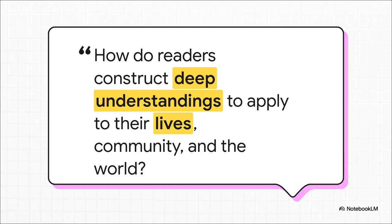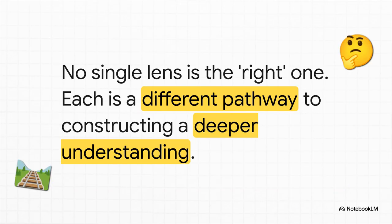This quote right here, really gets to the heart of why any of this stuff matters. It's not just about picking apart books for fun. It's about using these stories to build a deeper understanding of our own lives, our communities, and yeah, the whole world we share. And maybe this is the most important takeaway of all.